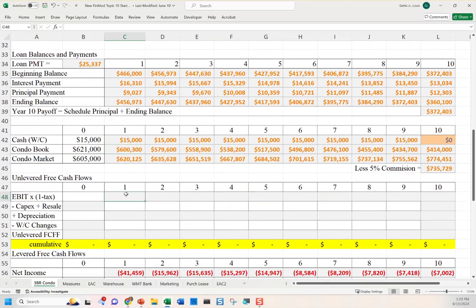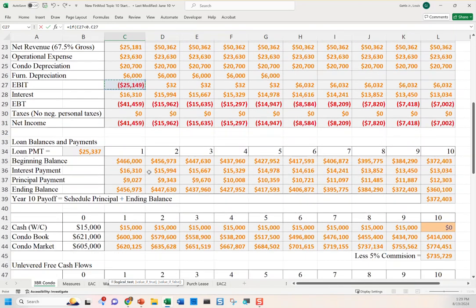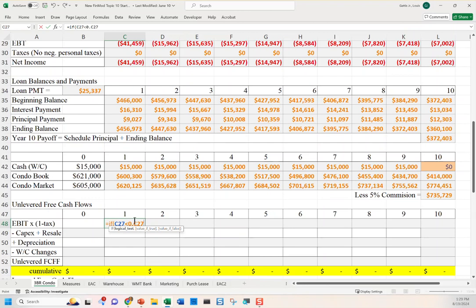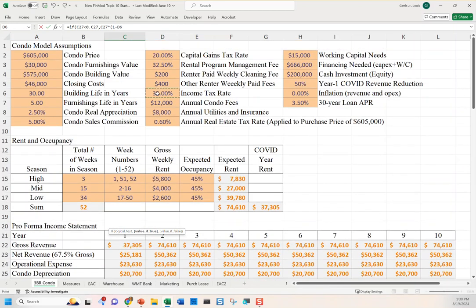coming down here, we're going to have a link to EBIT after tax, but that's not so clear cut because remember, EBIT can be positive or negative. And I had this problem with taxes. If EBIT is positive, I have to pay taxes. And if the EBIT is negative, there are no taxes. So what I'm going to say is equals if EBIT is less than 0, EBIT after tax is equal to EBIT. So you can see that formula. If EBIT is less than 0, EBIT after tax is EBIT, else it is EBIT times 1 minus the tax rate of 35%. Anchor that tax rate.